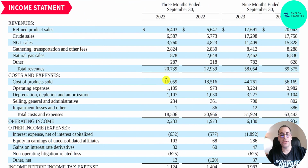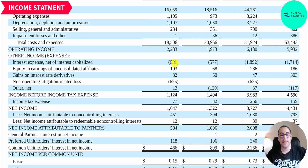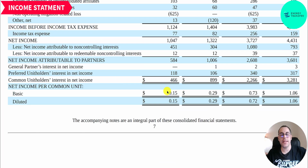Their cost of revenue is 16 billion because they have to buy some of the oil, also the various expenses to run their pipelines. Operating expenses 1.1 billion, lots of depreciation 1.1 billion, SG&A 230 million. So total expenses 18.5 billion, down from 21 billion. They have a lot of debt, so they spent 632 million of interest on their debt. Their net income is over 1 billion. Last year it was 1.3 billion. So their EPS is 15 cents. Half of last year, 29 cents.